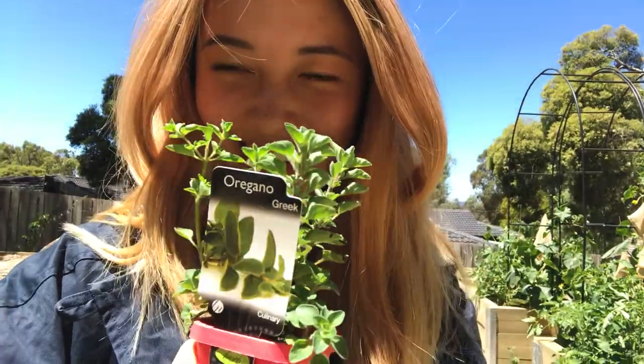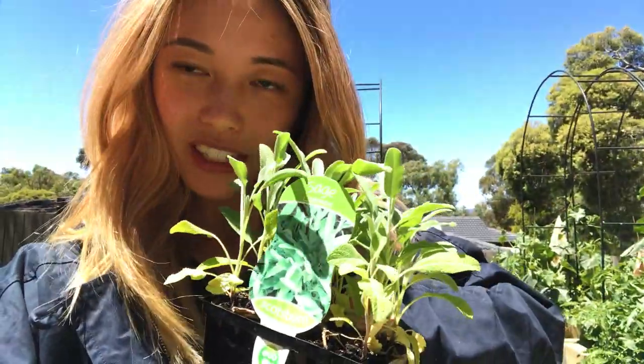So I went shopping again because we forgot to pick up some herbs. So I've got rosemary. Is this oregano? Yes, oregano. I didn't have that back at my parents' house. I don't know what it looks like. There's some sage. Quite a bit of sage.